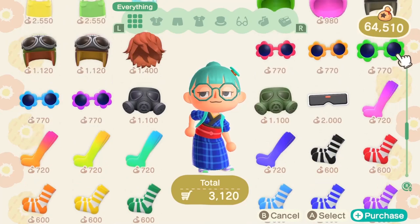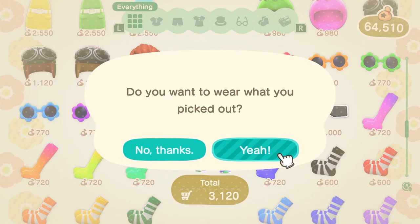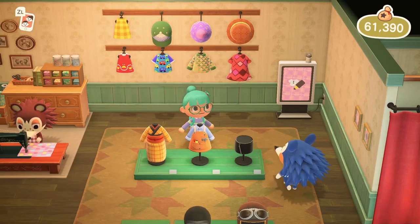Okay, so I'm getting, I think, the dress and the socks. Let's go. I'm going to leave it at home, because I don't have the whole outfit with me. And I'll get changed later, because I still want to run around. Look at this adorable little work apron thing. I am going to get it.